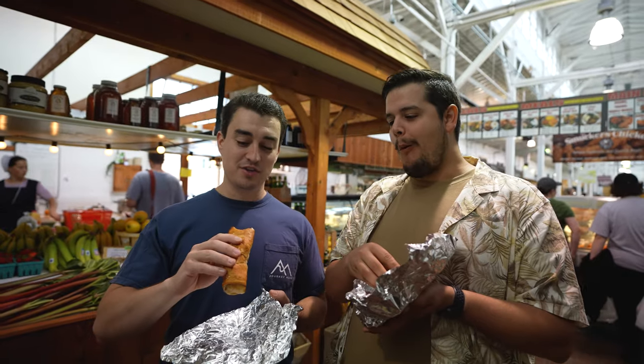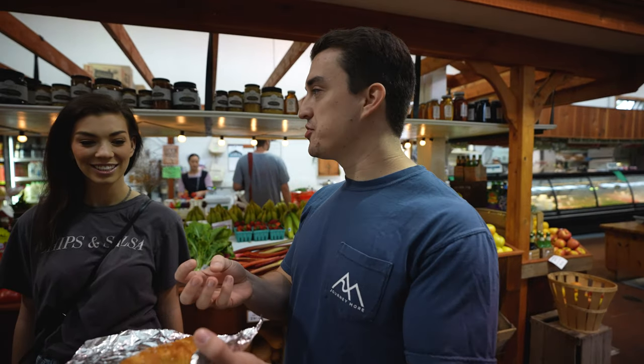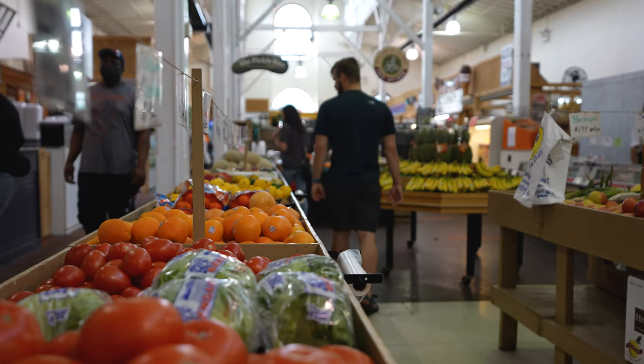This is like one of the best things you've ever had. Really? This is actually incredible. It's pretzel bread with steak, egg, and cheese.